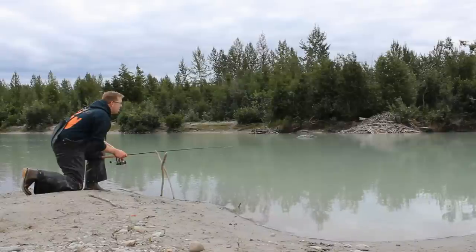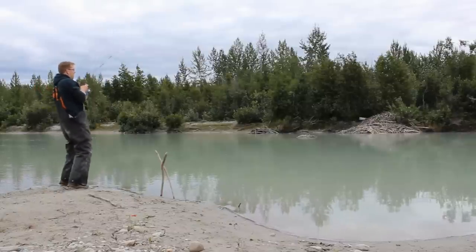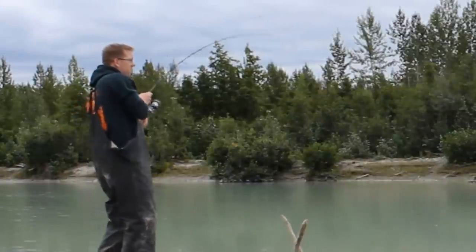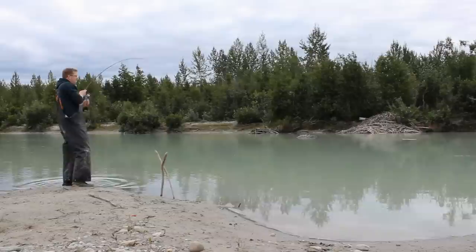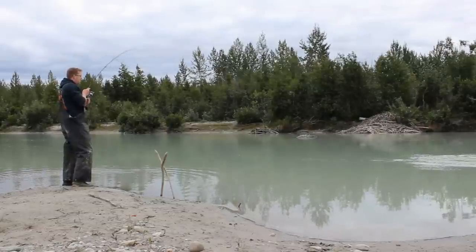Right as we were packing up to leave, I just started getting the vibes to get this one nibble. You can see this really soft take. Wham. Catch a silver right there at the end. And the silvers, they bite really, really subtly. I mean, they don't hammer it like a catfish does. They just kind of pick it up and lift the line gently. So you really got to keep an eye out.